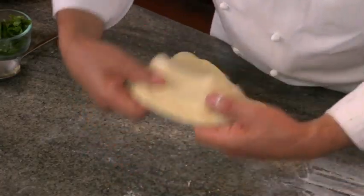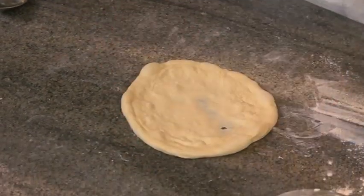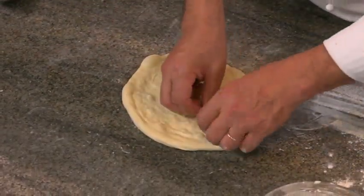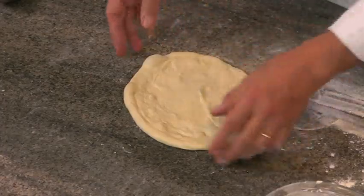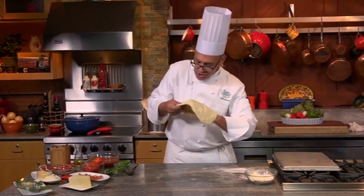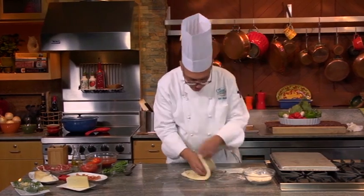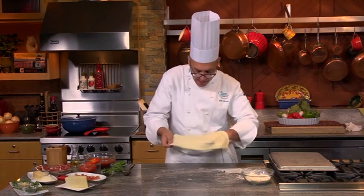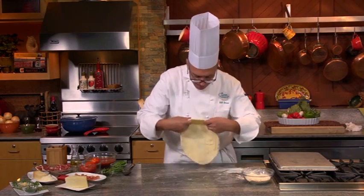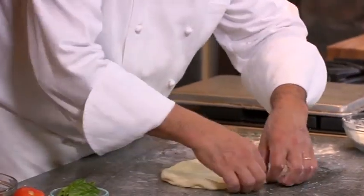If your dough rips, and let me just make a little rip in this so that you can see. If your dough rips, it's not the end of the world because it's a pretty easy thing to stick it back together again. You might even consider stretching it over the back of your hands like this. So I turned it over, but stretch it over the back of your hands like that. And little by little, your pizza shell will get rounder and bigger.